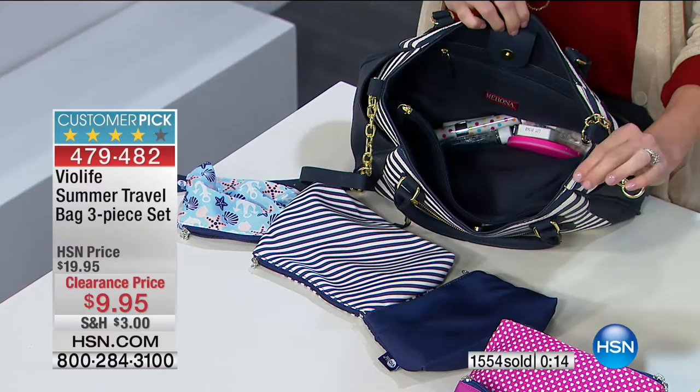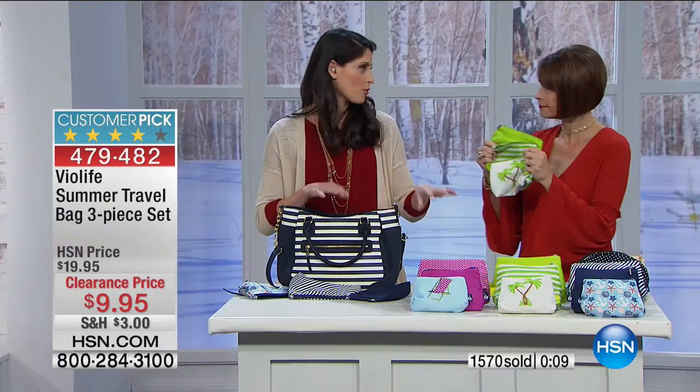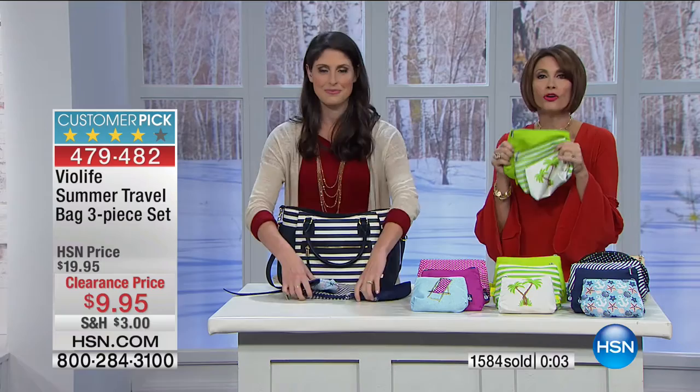If you're going on vacation, these are the bags for you. Not only because they're so fantastic, but they're gonna be great and adorable and fit all your summer needs. That's right. They work out to be about $3 each and you're gonna love everything about them. They're just precious. Thank you so much.